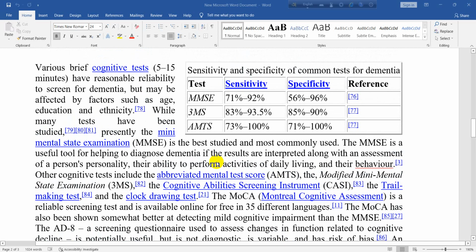Now let's see the sensitivity and specificity of the commonest tests for dementia. MMSE, sensitivity is 71% to 92%, specificity 56% to 96%, reference number 76. Test name 3MS, sensitivity 83% to 93.3%, specificity 85% to 90%, reference number 77. Test name AMTS, sensitivity 73% to 100%, specificity 71% to 100%, reference 77.